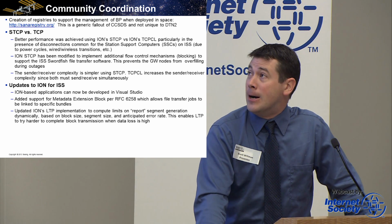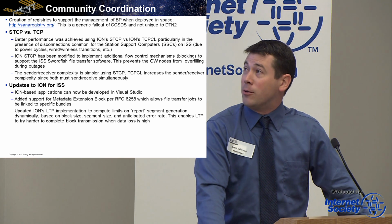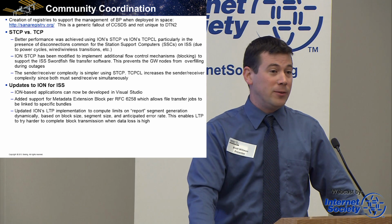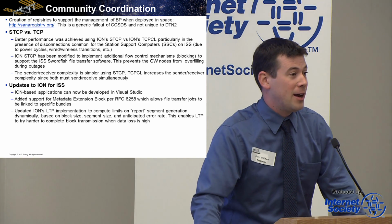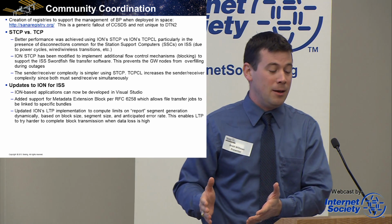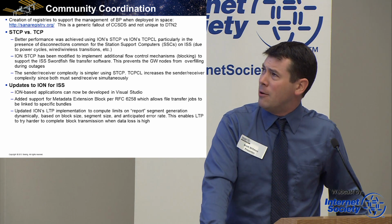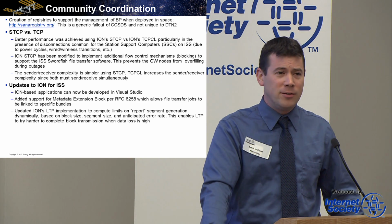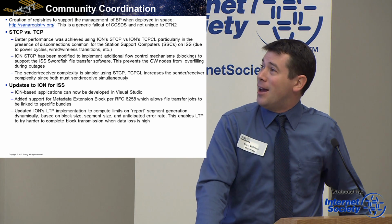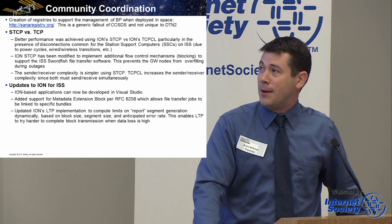So we found that it performed better with that, and we were able to work with ION to implement additional flow control mechanisms that were built into the Swordfish software that kind of takes some of what we did in Swordfish and now can be implemented into this convergence layer. And we found that the complexity just overall is simpler with STCP, which is why it's called STCP. And that the TCP convergence layer was just more complex than that.